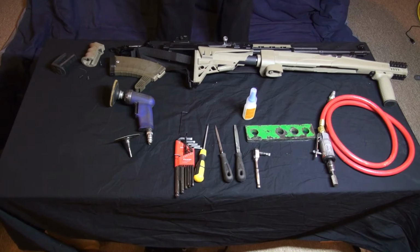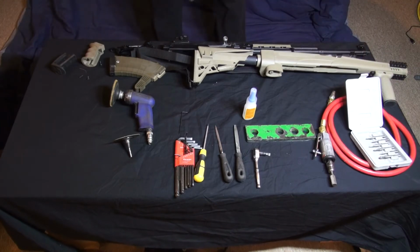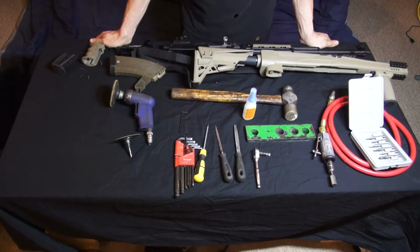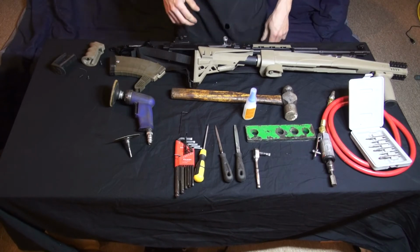Some kind of Dremel or grinder to make the modifications to the stock. You probably need a couple flavors of Dremel tools. And of course the hammer. I don't do anything without a hammer. Hammers are the best tool ever. I'll be on this side with my hole in the t-shirt because I'm that badass.